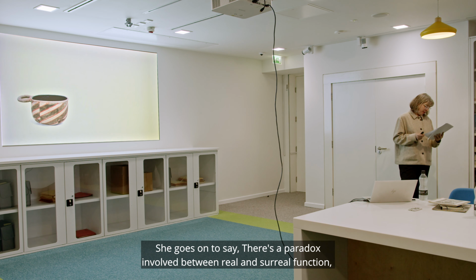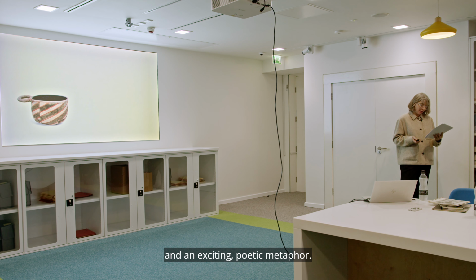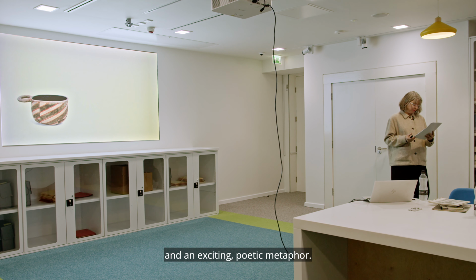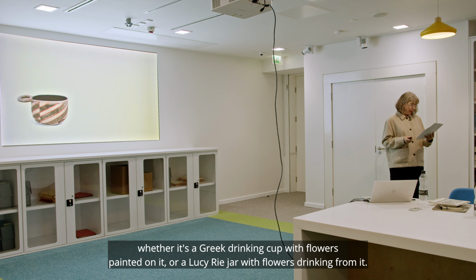She goes on to say, "There's a paradox involved between real and surreal function, between kitchen and temple, between ordinary prosaic fact and an exciting poetic metaphor. All good pots belong to some extent in both worlds, whether it's a Greek drinking cup with flowers painted on it or a Lucie Rie jar with flowers drinking from it."